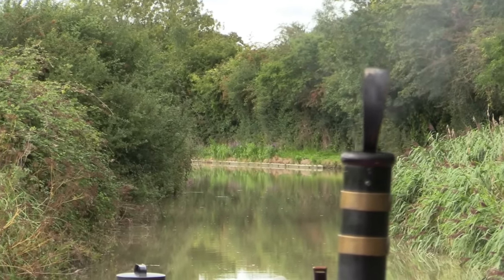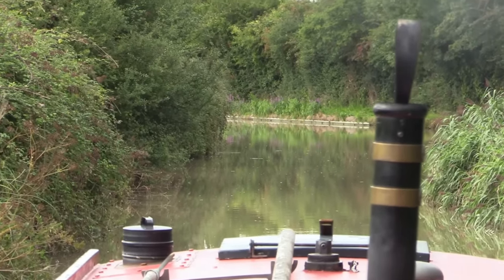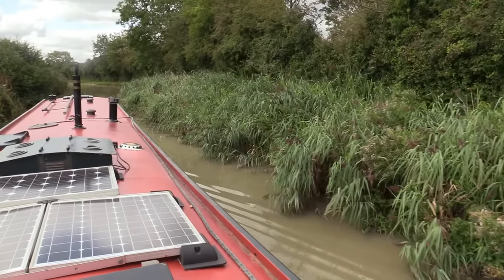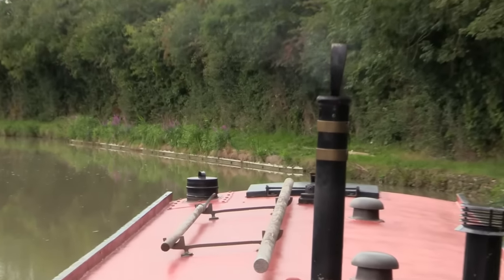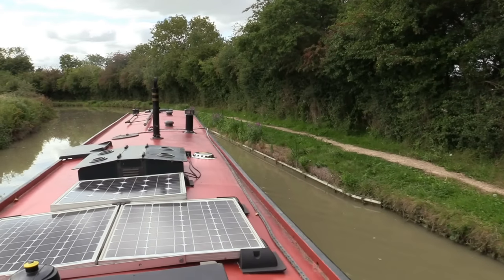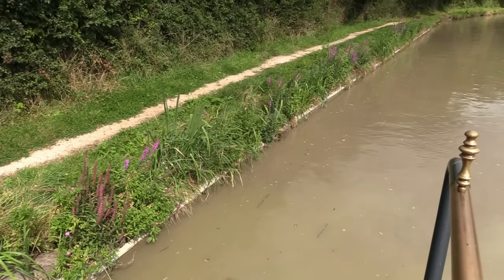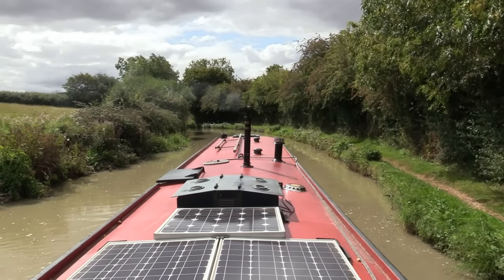Hello. I spy with my little eye something beginning with A. Is it Armco or just shuttering? It is Armco. Under the water. But it's Armco. Can't get near the edge again. And to be honest, it is a bit narrow.